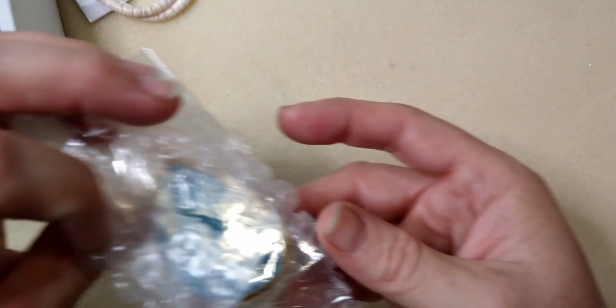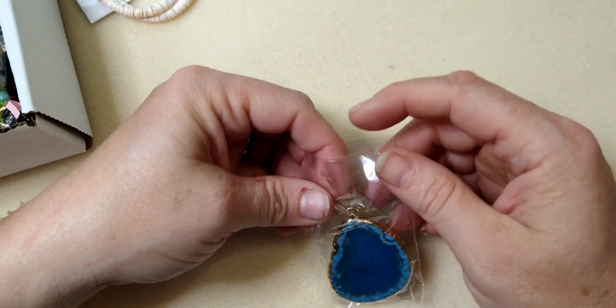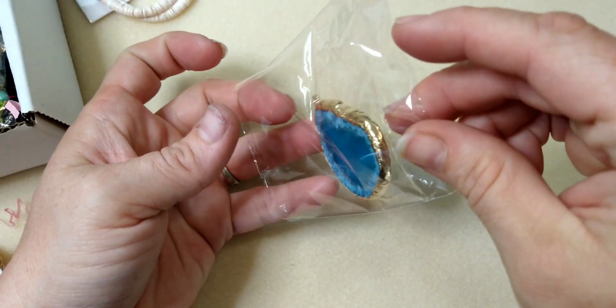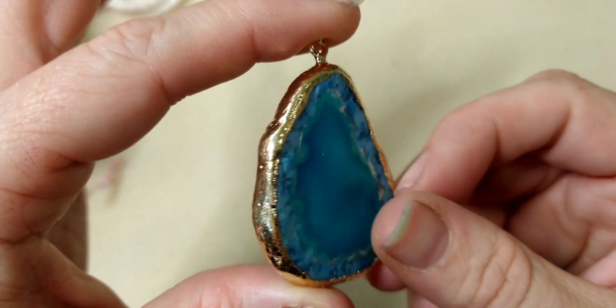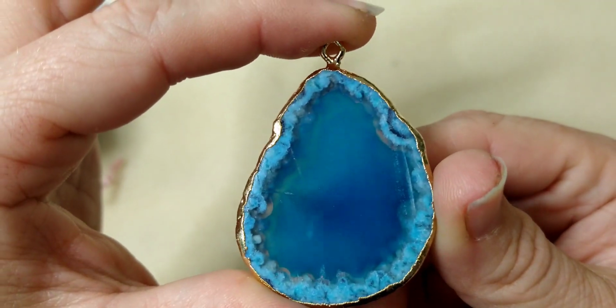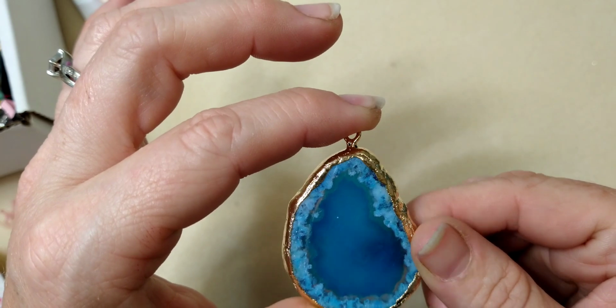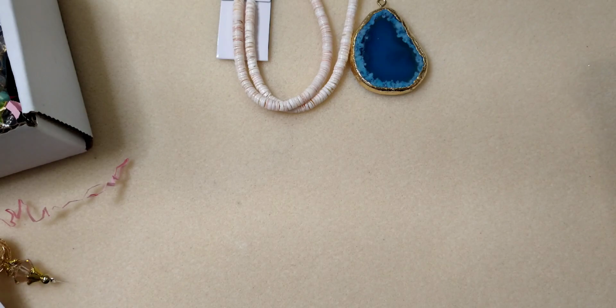Let me find that. Oh my goodness, there is some beautiful stuff in here, you guys. I'm seeing some really pretty bead strands. Okay, here this is. The Ocean Floor Natural Gemstone Geode, Natural Stone Geode Pendant. Okay, let me get this open. Wow, this is beautiful. This looks like agate to me. Look at that. That is fantastic. I mean, gorgeous. Wow. Beautiful, beautiful. It's electroplated in gold. Absolutely stunning.